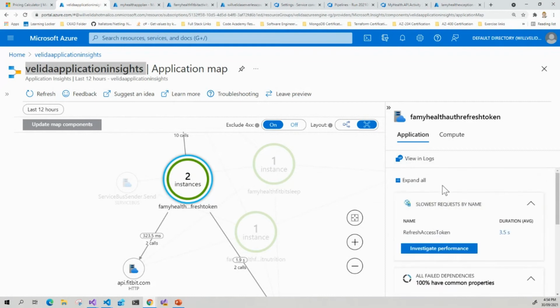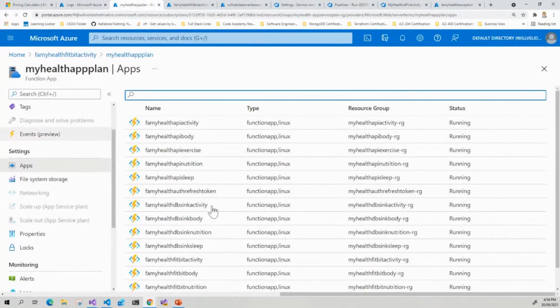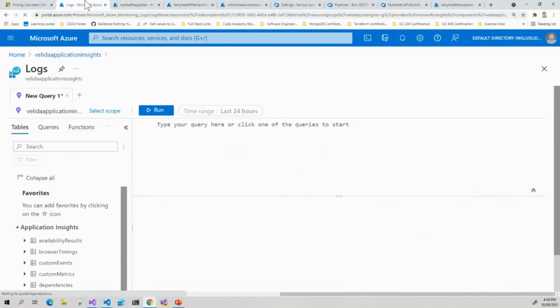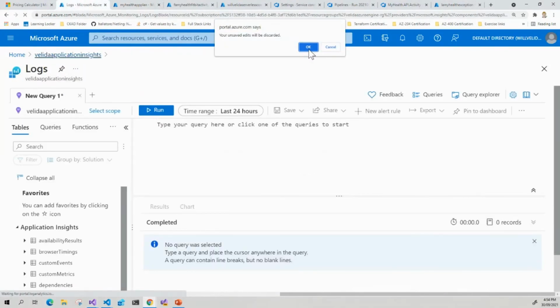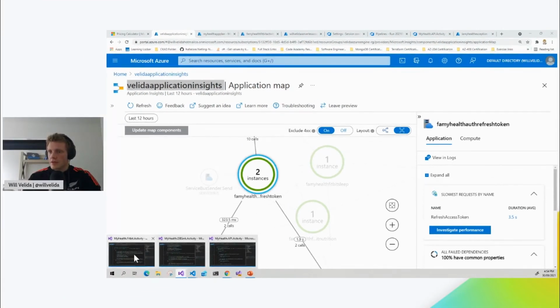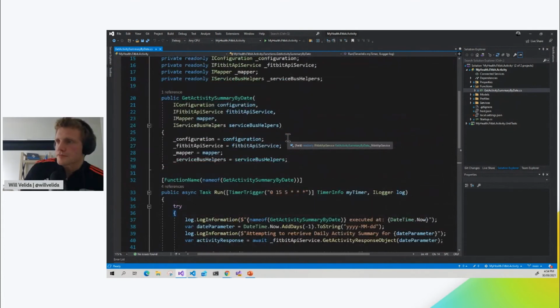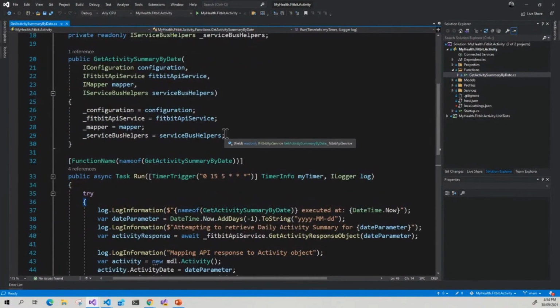And we can view this in logs if we want. But so those are my functions at the high level. So what I'm going to do now is just go into my function code. Essentially for activity data, my weight data, my food data, etc., I've got a similar pattern going here.